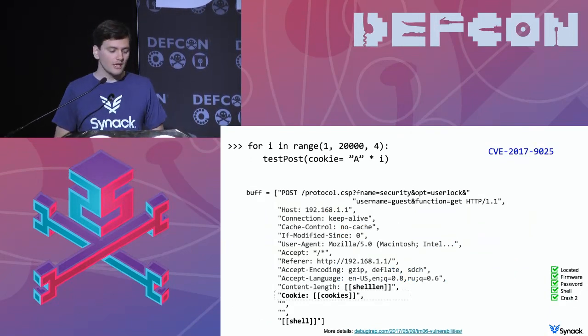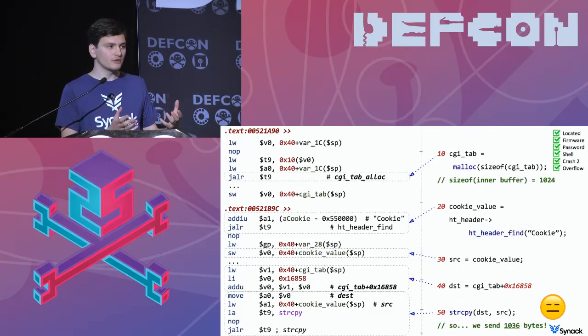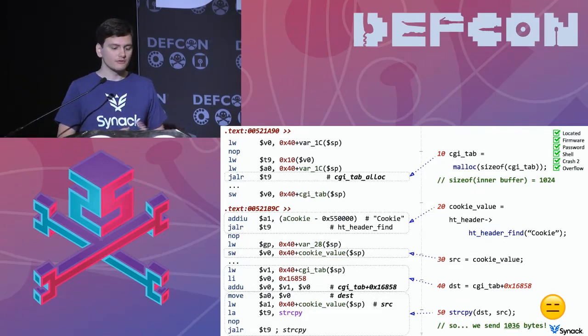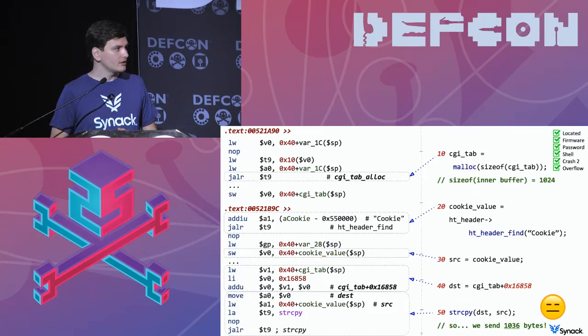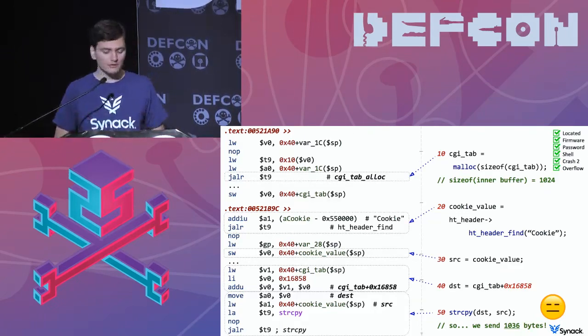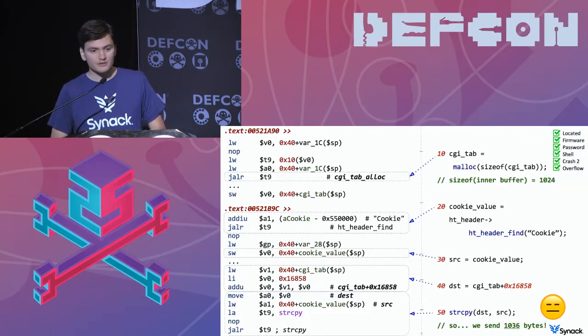For example, the cookie field immediately overflowed for me as well. And this one was a little bit more complex. This was a heap overflow. What was happening is that the developer allocated one of those object structures, which was called CGI tab. Inside there was a buffer of 1024 bytes. Now, in order to fill the buffer, they would take the value from the cookie and just use strcpy, which was obviously unbounded, and put it in there. Immediately I thought, okay, if it's a 1024 buffer, I will just send 1036 bytes and overwrite one of the function pointers of this structure.